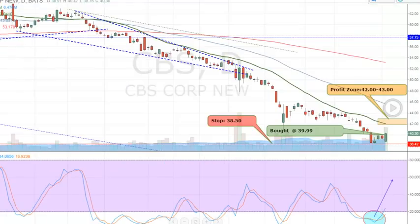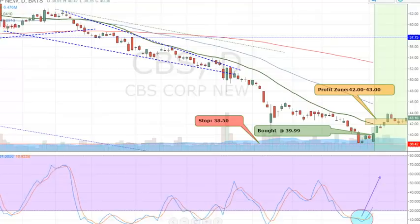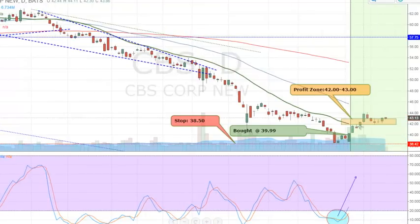All right, the next setup was CBS. CBS was a reversal candle. Stochastics were oversold, started to turn up, so we had a little momentum, and it was really about that outside day. I picked it up on the outside day at $39.99, and as you can see, it went right through our profit zone up to 44.